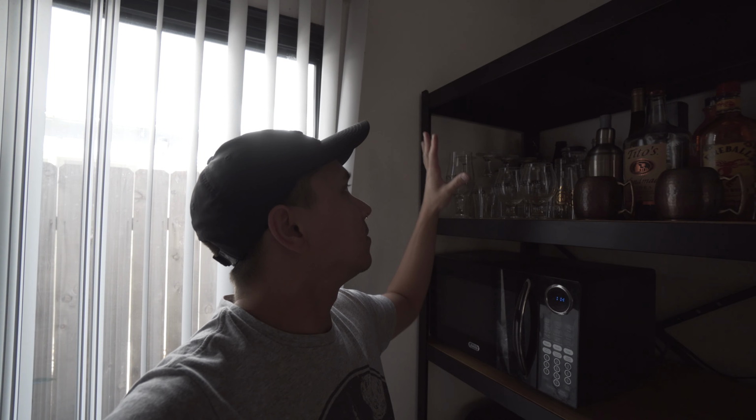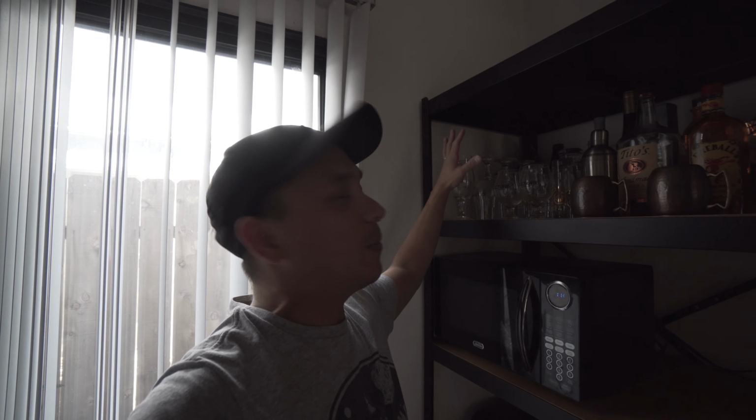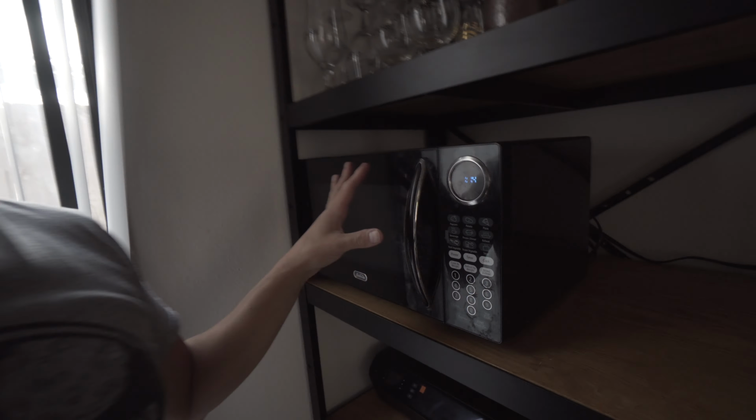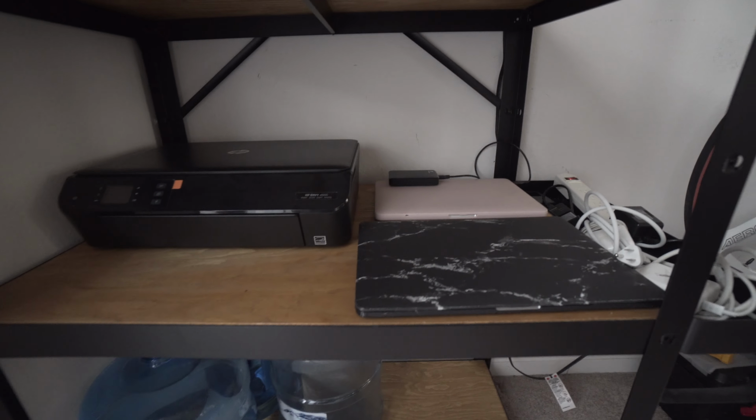So I just wanted to share a little bit of my thought process in organizing this stuff. So we have a lot of glassware and a lot of alcohol, and I definitely wanted to keep this on the top shelf. So Isley can't reach this ever until she becomes my size, which, I mean, might be at 2 years old. Who knows? Then our microwave, and then this lower one, more of our electronics and stuff like that.